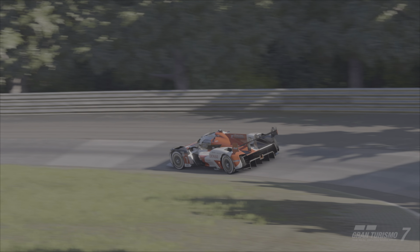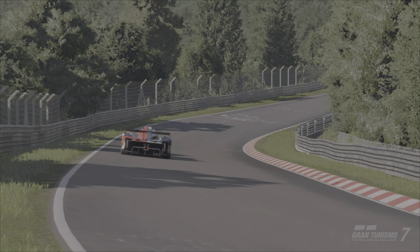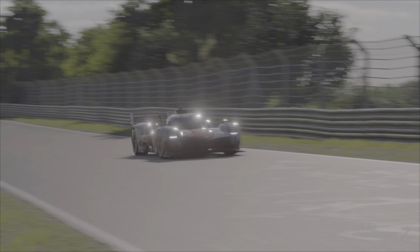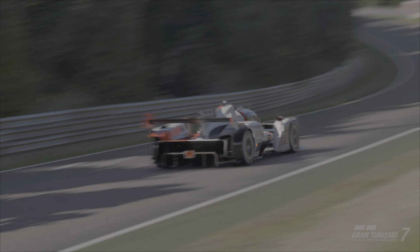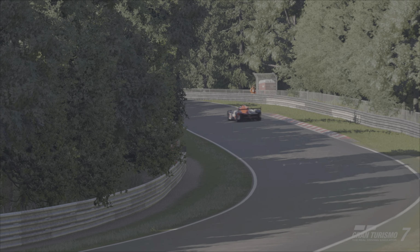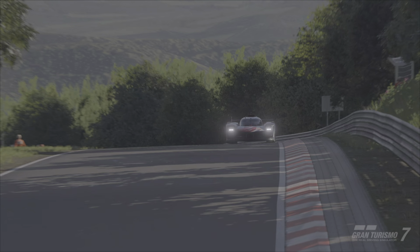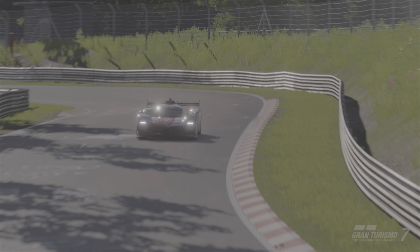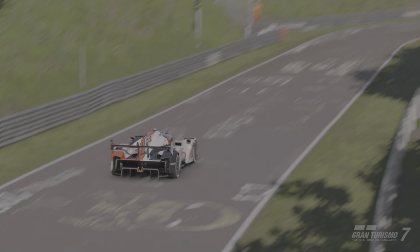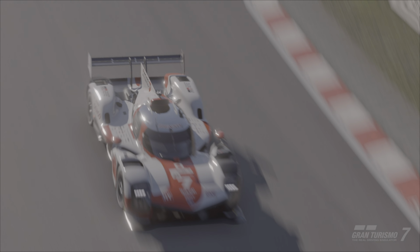For me, it does feel like a bit of a spiritual successor to the Tomahawk. So we've gone from one extreme car to, although yes, it's less extreme than the Tomahawk, it's still an extreme, real world car. And like I said, the downforce this thing produces is absolutely insane. I just feel like when it comes to the feeling of a car, this car definitely feels better than the LMP1 category cars.